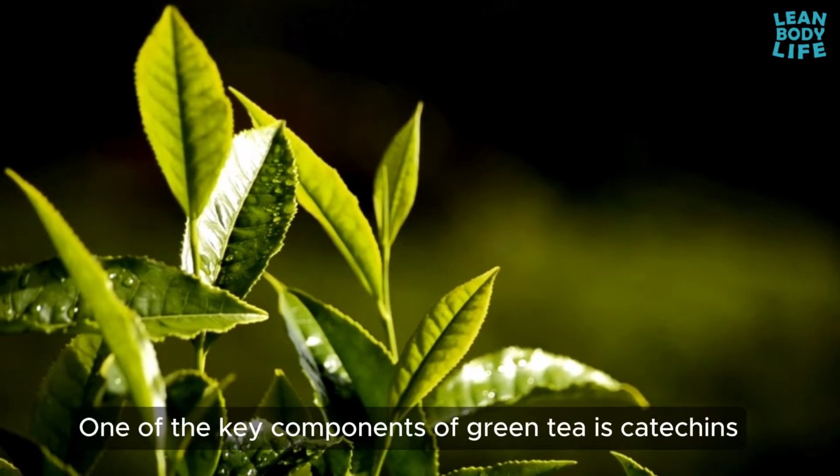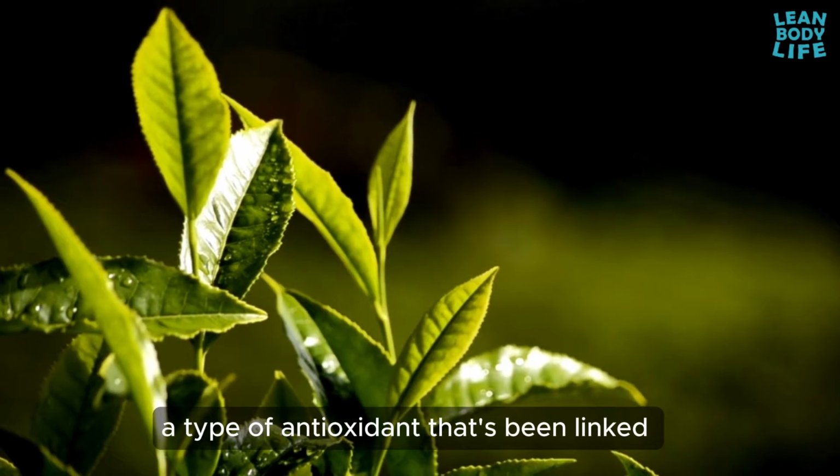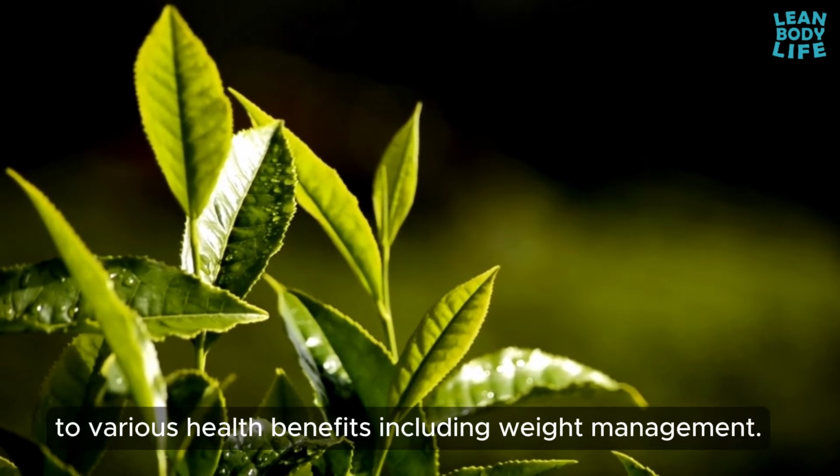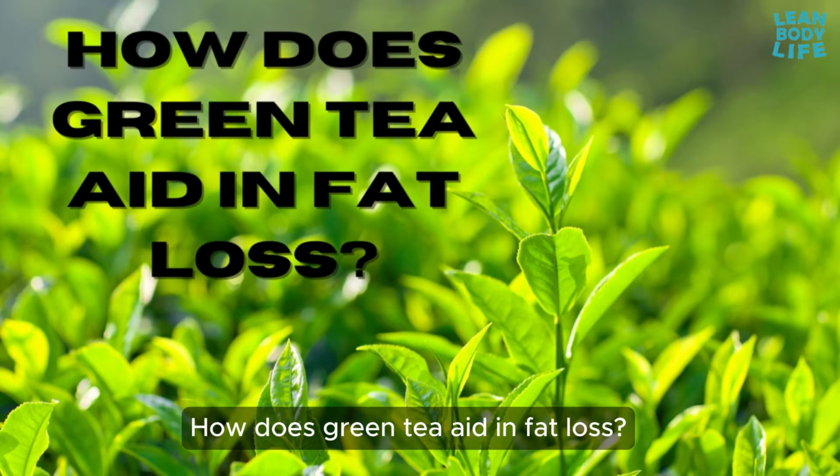One of the key components of green tea is catechins, a type of antioxidant that's been linked to various health benefits, including weight management.